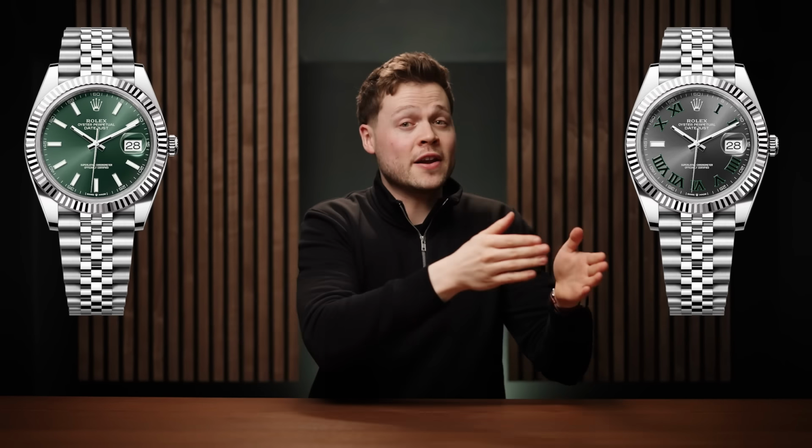Okay, what about the watches where the price has remained largely the same in the last month? The Datejust 41. The Mint and the Wimbledon continue to be the most sought after dials that you guys are looking to buy, and this is reflected in that we're offered these dials most frequently in brand new watches. We've sold a number of two-tone models under list price in the last month. People looking for steel and gold can save money buying on the market as opposed to brand new.